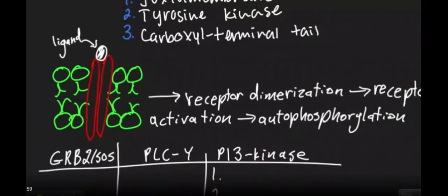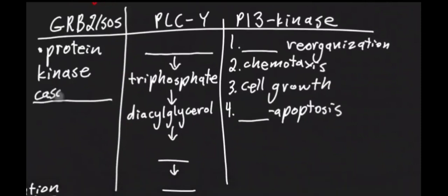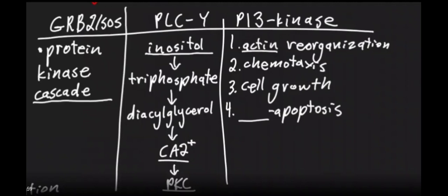The GRB2/SOS pathway activates the mitogen-activated protein kinase cascade, implicated in cell growth. The PLCγ pathway generates inositol triphosphate and diacylglycerol, mobilizing intracellular Ca2+ and activating members of the PKC family. The PI3 kinase pathway mediates actin reorganization, chemotaxis, cell growth, and anti-apoptosis.